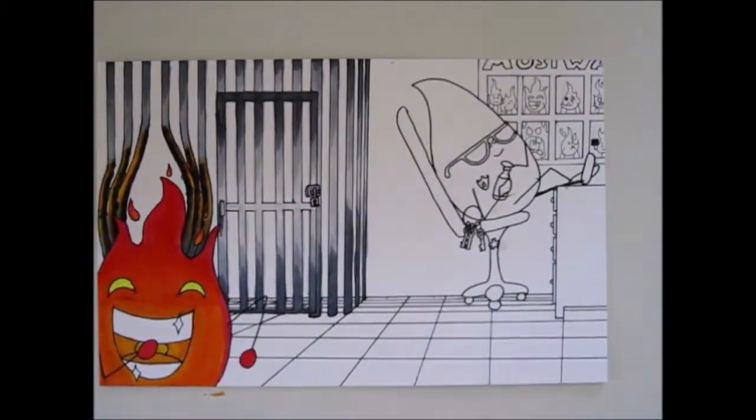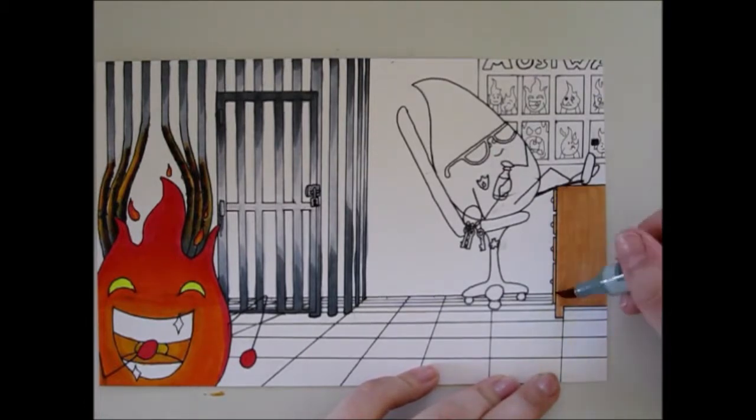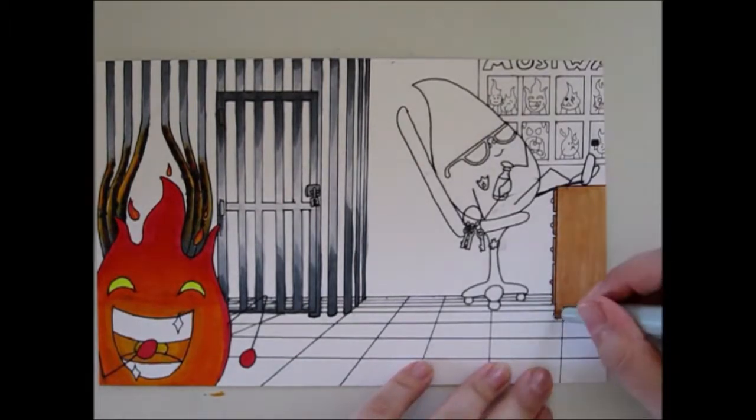I also changed it a little bit later because I thought it'd be a good idea, and I don't hate it, but it doesn't really make sense. To be fair, this is a cartoon, so I guess none of it really makes sense.